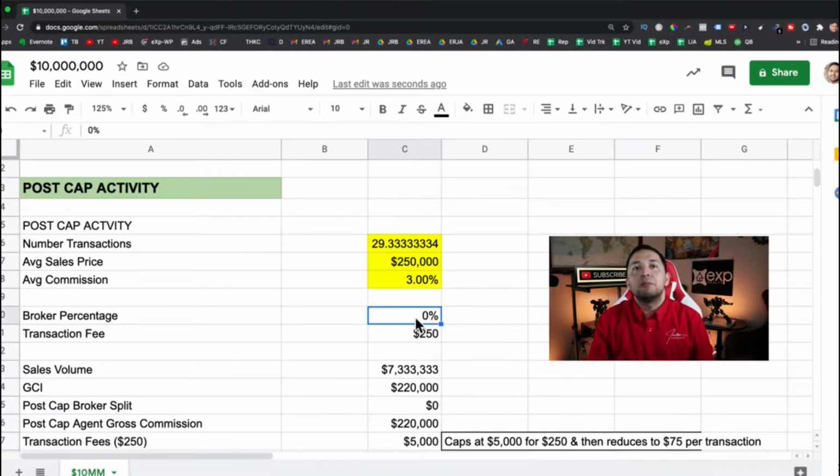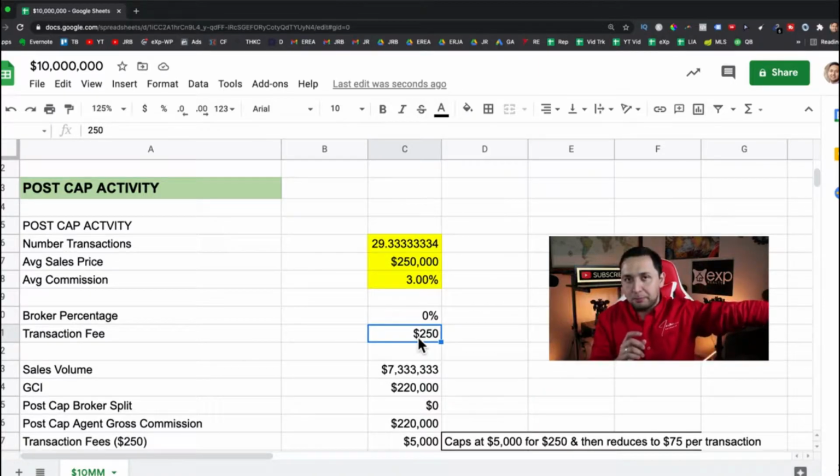All right, so then the broker percentage now after your post-cap activity, your broker commission now is 0%, and your transaction fee is $250. This is where we introduce the transaction fee. After you cap, there is a transaction fee. You no longer have to pay a percentage. Now it's based off of the fee. It's $250. It's a standard across the board until it caps.